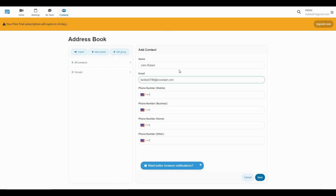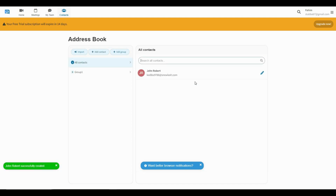So as you can see, I have filled the boxes of this contact. You have to provide the name, the email. You can also add a lot of different phone numbers such as mobile, business, home, and other. So after filling all these boxes, simply click on save, and as you can see, this contact is now created.